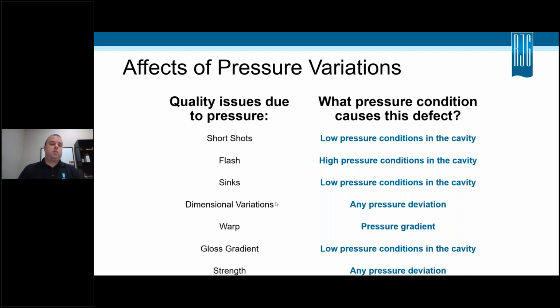The defect of warp is caused from differential shrinking. If you remember back a few slides ago, that example, when we're pushing fast versus when we're pushing slow, it was a lot harder to get that pressure down to the end of the cavity. And so warp can be caused from too much pressure at the gate end and too little pressure at the end of cavity, and so differential shrinkage. So warp can be caused from a difference in pressure, or pressure gradient.